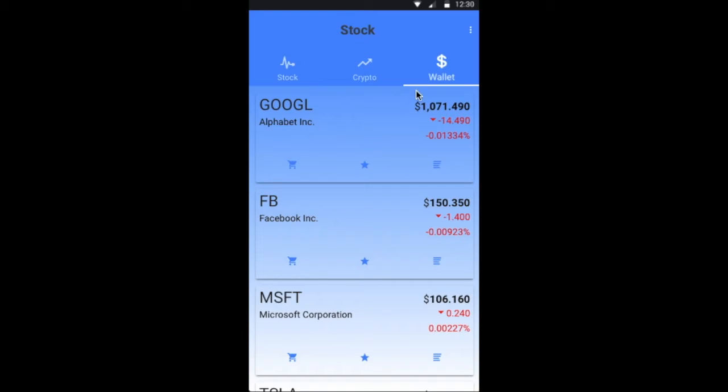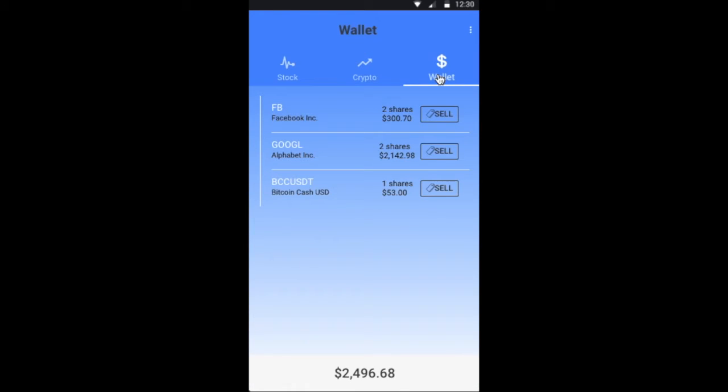Now this is showing that the wallet tab has something. This is a bug. So I'm just gonna click on it again, and then it shows us that we have 2 shares of Google, which value at $2,000, 3 shares of Microsoft, $318, and then it says 1 share of Bitcoin Cash, but it's really not 1 share. It's just saying that we have $53 worth of Bitcoin Cash.